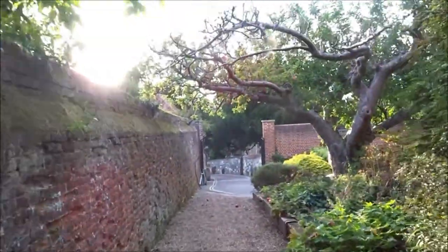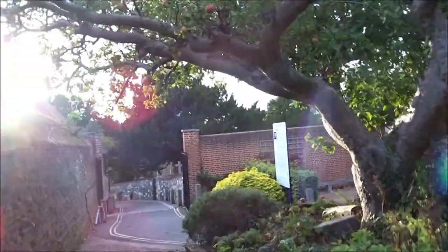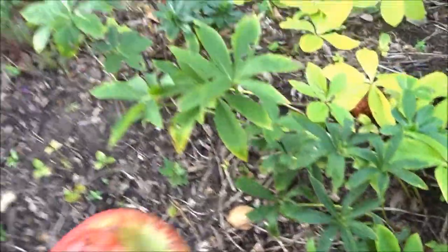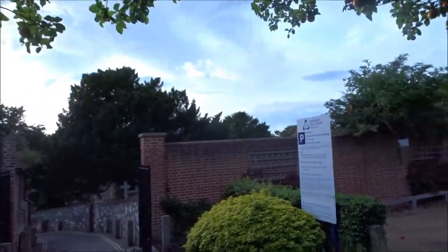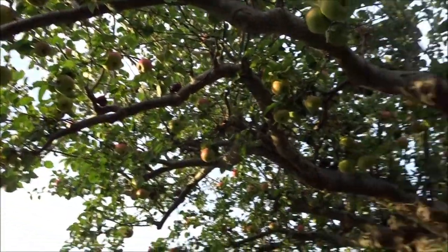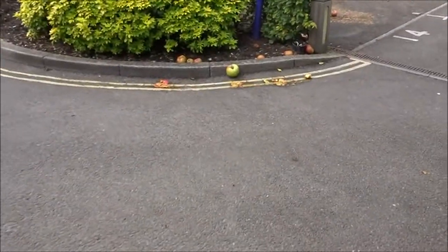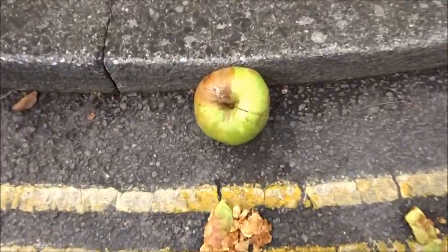And this apple tree is amazing. Massive apples on it. It reminds me of Newton. And this is quite a small apple, actually, this one. But cooking apples, I think. This is Canterbury Christchurch University grounds. But look at all these apples up there. And there's a huge one down there. I've taken a picture of it. It's gone rotten, but it's massive. It really is big.